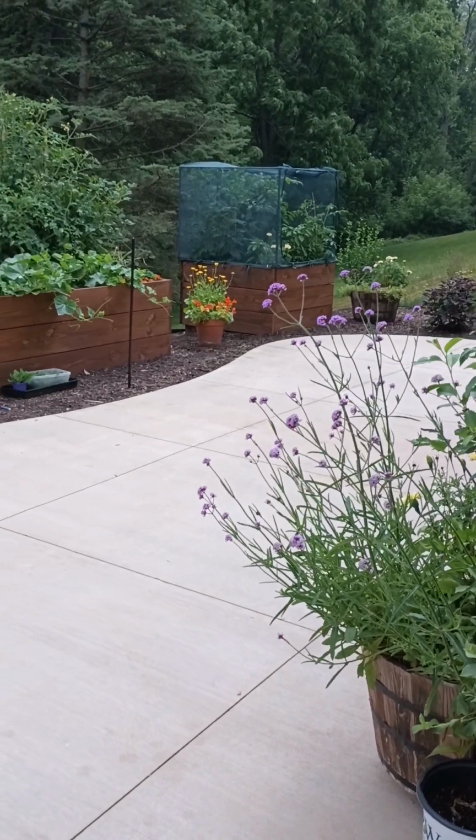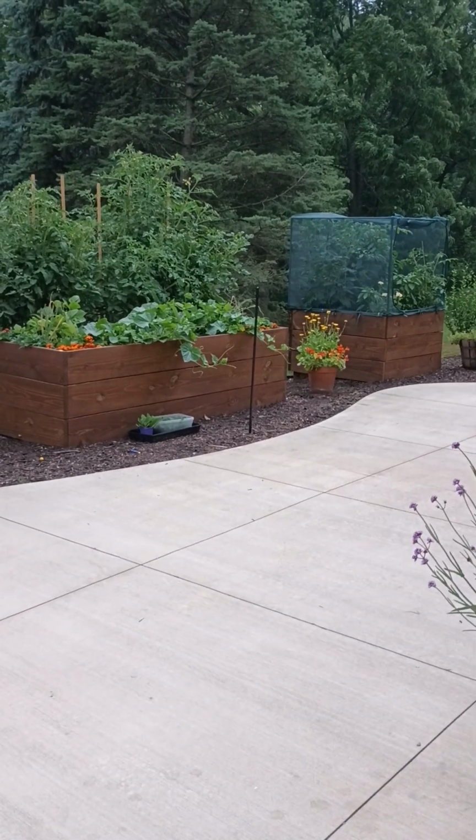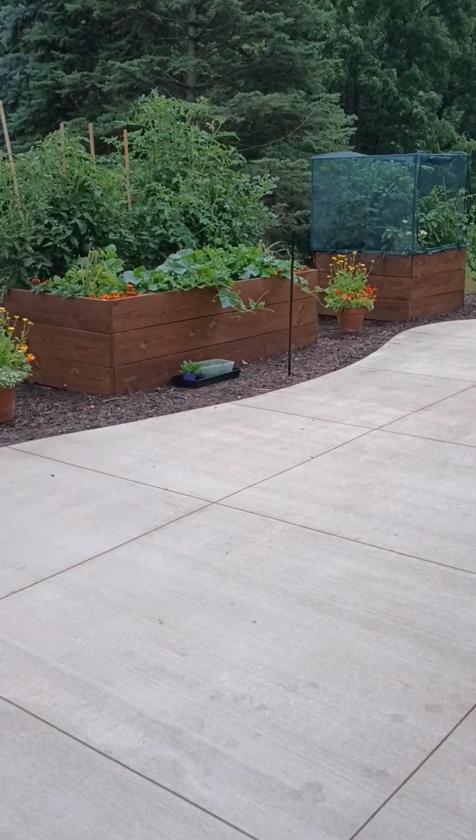Here's one more look of my patio before I go here.